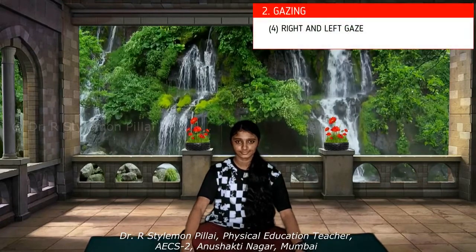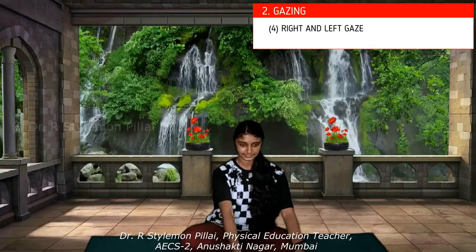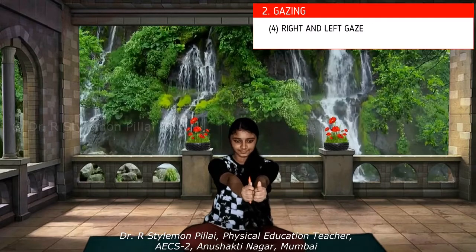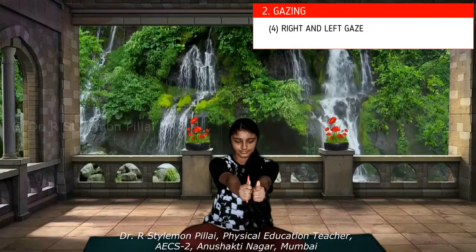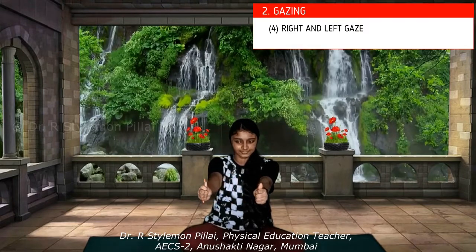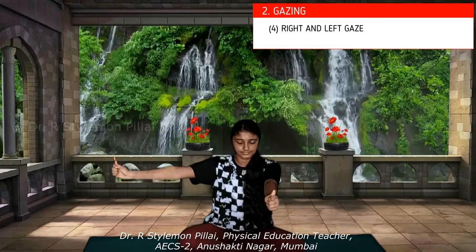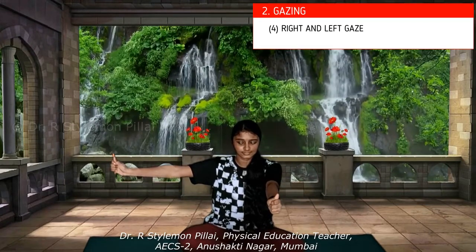4. Right and left gaze. Hold a pen or pencil in your right hand. Extend both hands forward at shoulder level in front of your eyes. Gaze at the tip of the pen. Now slowly take the hand to the right side with your eyeballs focusing at the tip of the pen. Stop and focus for 5 to 10 seconds.